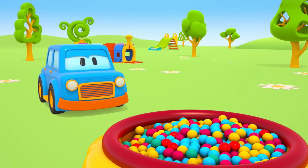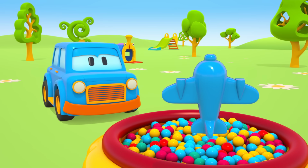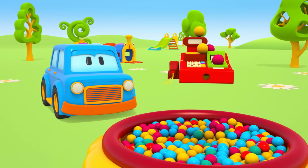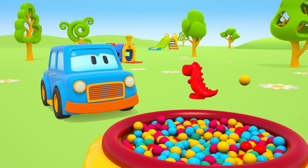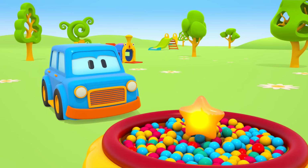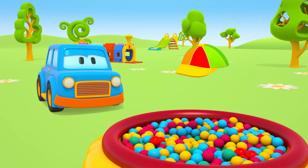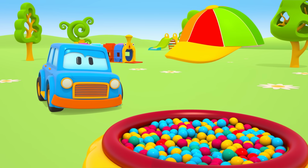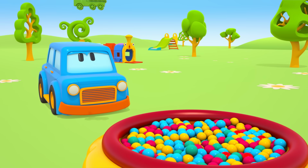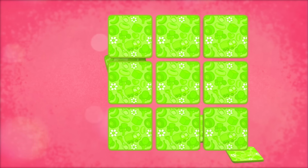This is Max. He's going to search for some sand toys in the ball pit. A plane. A dinosaur. Truck. Let's find matching pictures.